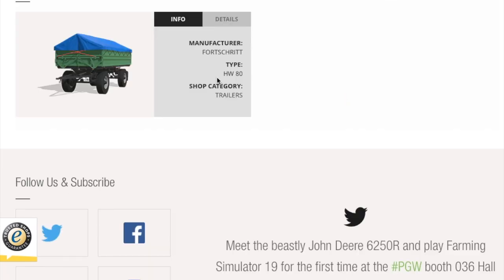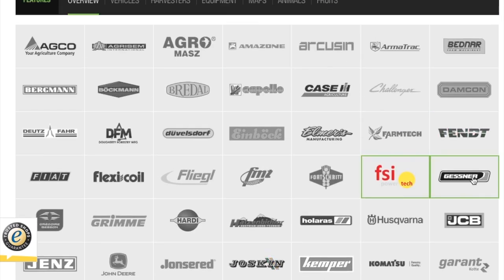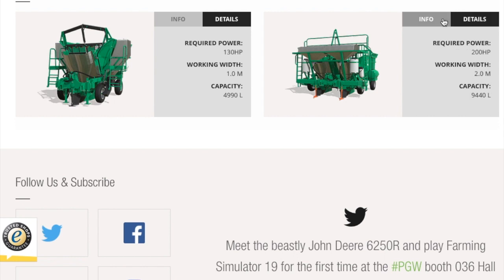Next we have under Fortschritt the HW80 trailer with 10,750 liters of carrying capacity. Next we have the FSI Power ST65T that takes 70 horsepower. Next under Gessner we have the single row billet planter that takes 130 horsepower, has a 1 meter working width, and can hold 4,990 liters of sugar cane. We also have the 2-row billet planter that has a 200 horsepower requirement, 2 meters of working width, and a capacity of 9,440 liters.